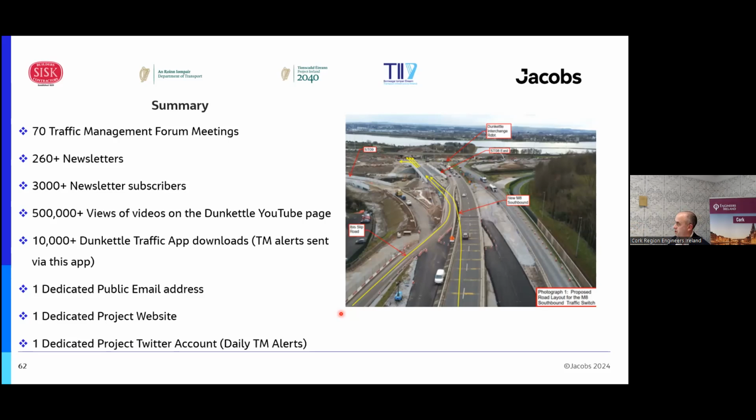We had over 10,000 downloads of the traffic app. We had our dedicated email address, our dedicated project website, and our dedicated social media presence in the form of Twitter. And as was said, we are very proud that the work was completed with minimum disruption, and we're very proud of the role that the communication strategy played in that.